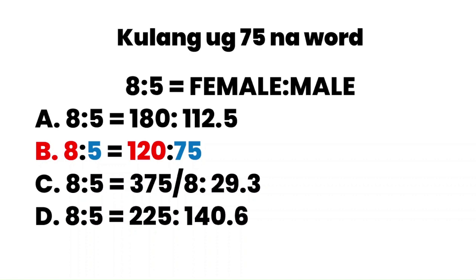Ito na. Saan isusulat yung sagot? Yung pag-divide sa 8, dito sa dulo. Ito na yung sagot actually. So parang 180 times 5 divided by 8 is 112.5. 120 times 5 divided by 8 is 75. Saka 225 times 5 divided by 8 is 140.6.